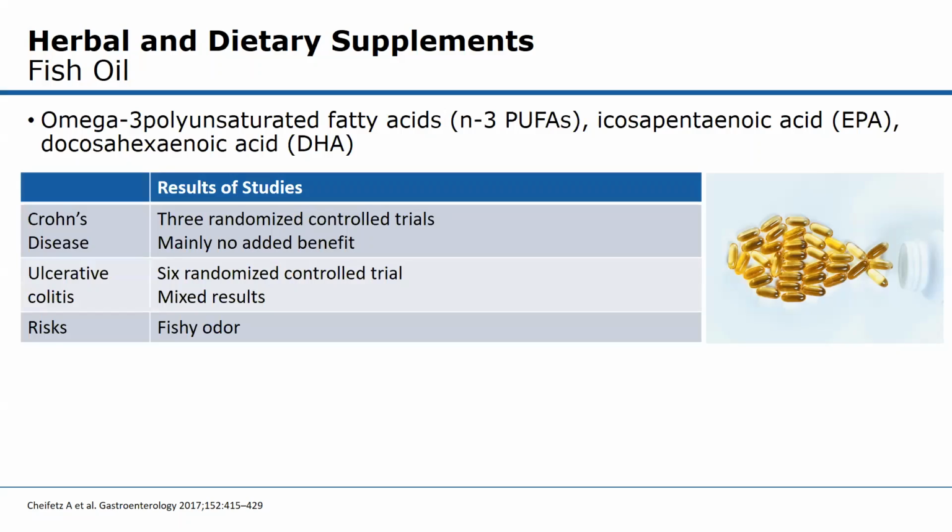So fish oil has actually been extensively studied in both Crohn's disease and ulcerative colitis, and these were relatively high quality studies. These are randomized controlled trials where they gave patients fish oil versus placebo. And in Crohn's disease, unfortunately, it didn't seem like it was very helpful. We didn't notice any added benefit. In ulcerative colitis, there were 6 big trials that were done on this, and the results were fairly poor or mixed. The major risk of fish oil is the fishy odor, and that can be overcome with different formulations.